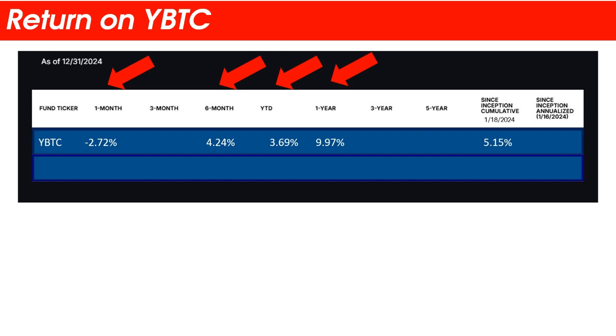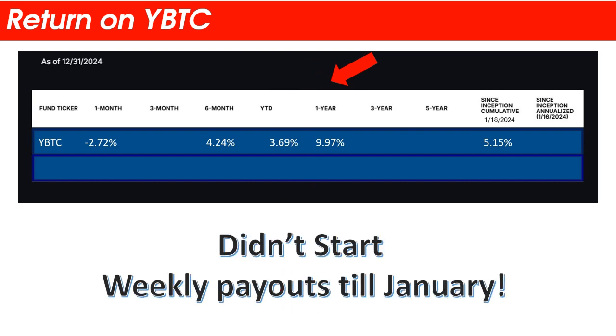Let's take a look at the return of the YBTC since 12/31. In 1 month, they were down 2.72%. It's something that I won't let them off the hook for, but in the last month, a lot of things have been down. 6 months up 4.24%. Year to date, they're up 3.69%. Their 1 year is 9.97, and since inception is 5.15. Now, as we post there, they didn't start until January of 25. They started doing weekly dividend payouts. That was the huge change that Roundhill decided to do. So we're going to look at this in a couple different ways.